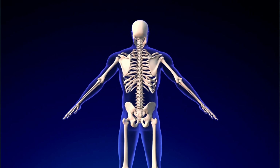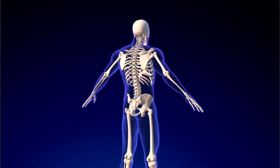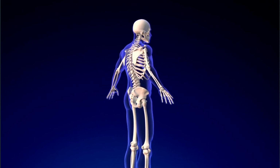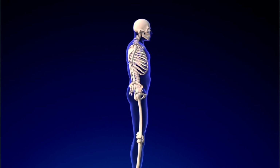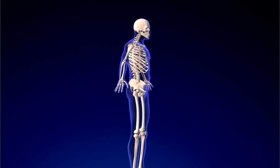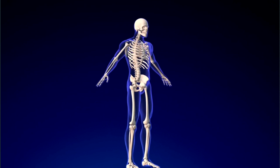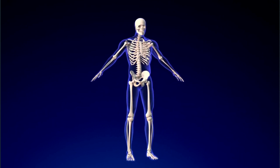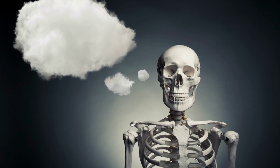Remember, taking care of your bones through proper nutrition, exercise, and posture is crucial for maintaining a healthy and active life. Whether you're an athlete, a student, or just someone who loves learning, understanding your body's foundation is key. Our bones not only provide structure and support, but also protect vital organs, produce blood cells, and store essential minerals. They're constantly working behind the scenes to keep us moving and thriving.